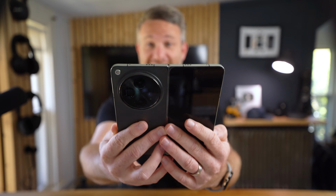Now that is satisfying. This is the OnePlus Open, and there's a chance that this could very well be the best foldable smartphone ever made. Let's find out.